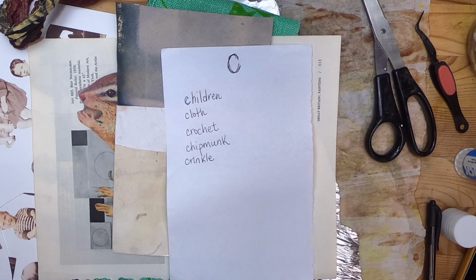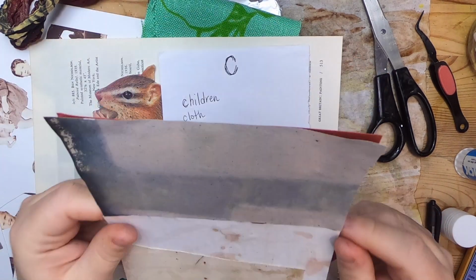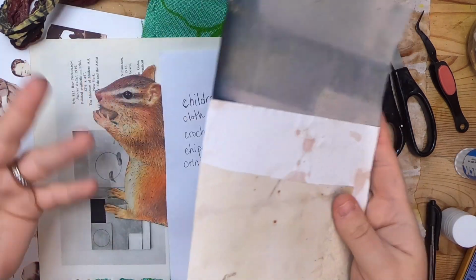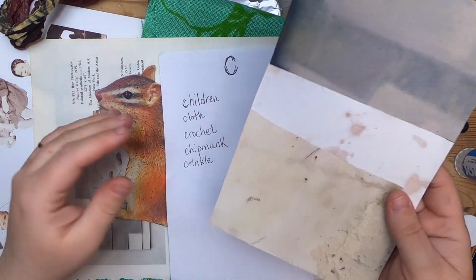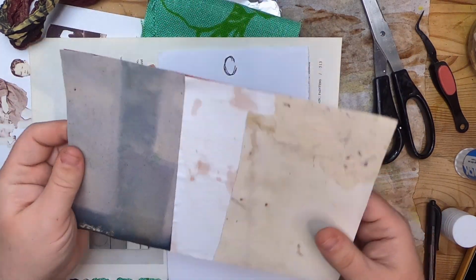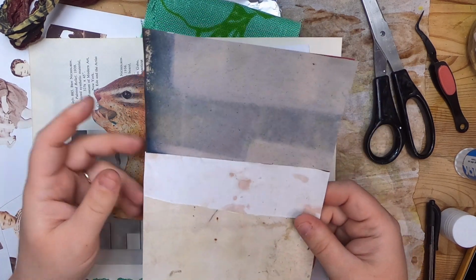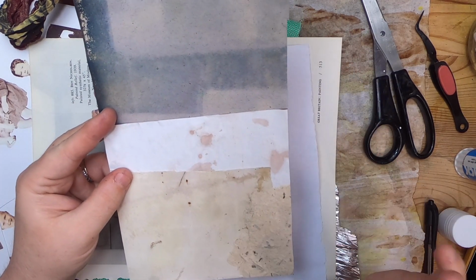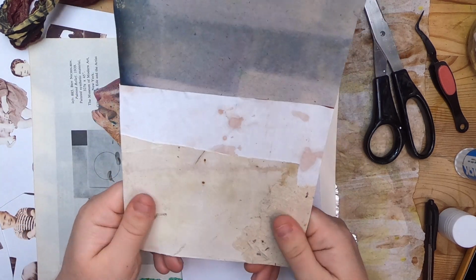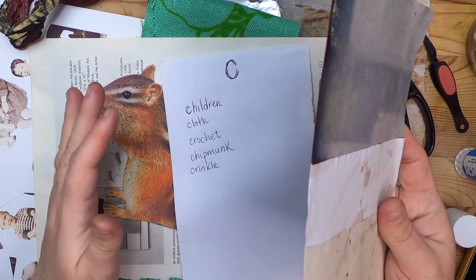Okay, I did a couple of things ahead of time so that this video would not be 500 years long. So I have started just a simple collage background, and what we're doing today is making a collage. That's the other part of the challenge I don't think I mentioned. So I did just start with a basic piece of cardstock and added some cabbage dyed paper, some coffee dyed paper, and some other papers. And so this is going to be my background for what I'm going to create today.